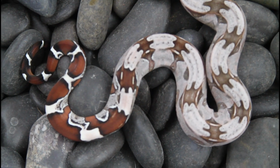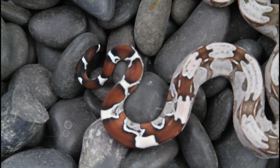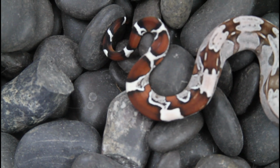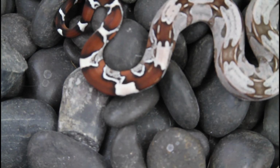So this is actually one of the animals which has shed. The other guy I showed you, the first one, he shed also. The others in the litter actually haven't shed, and I just looked at them. Some of them are going into shed now, so they're kind of opaque looking.